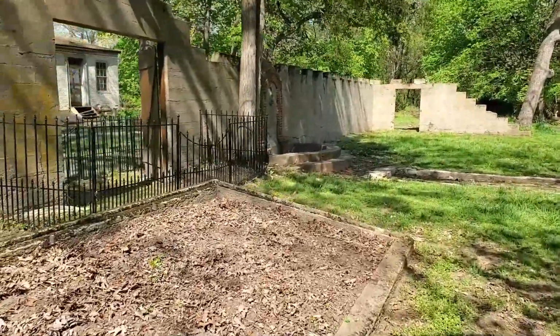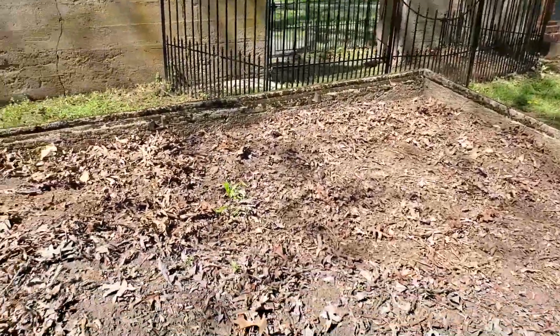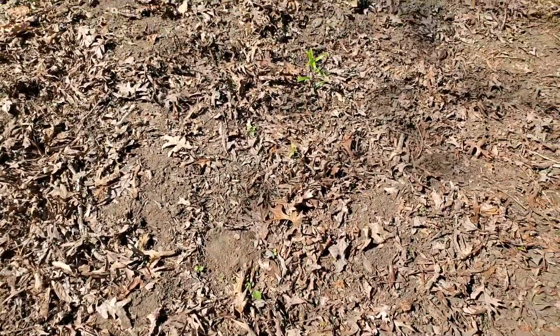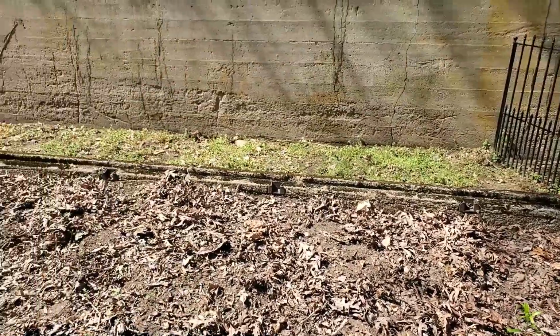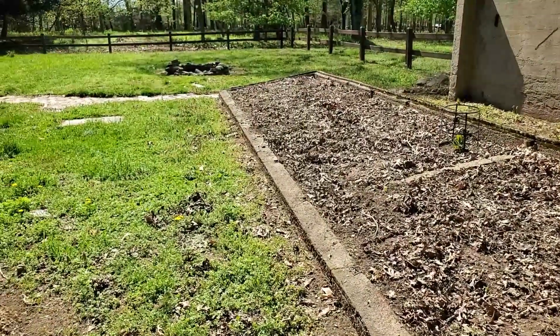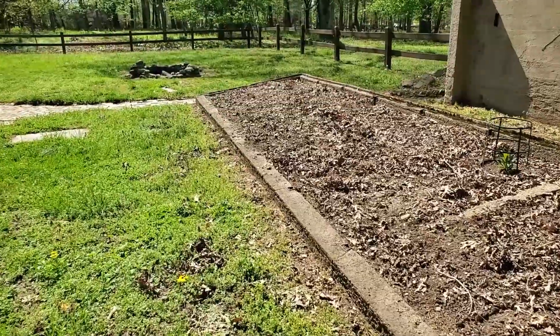We have some little weeds growing up in here. What I'd like to do before we plant is I'd like to get like a hand tiller and just till this up a little bit, you know, make the soil a little looser, mix in the dead leaves and all that.